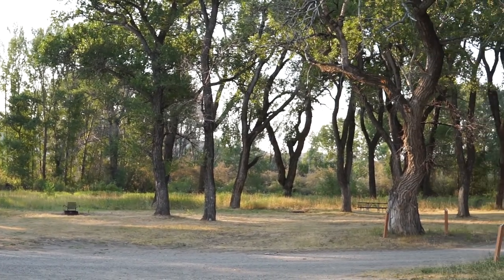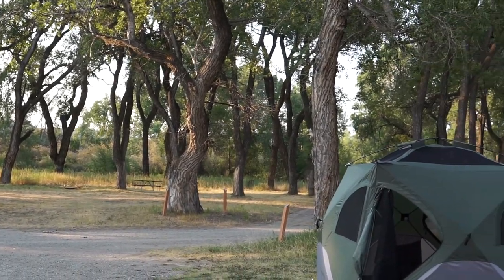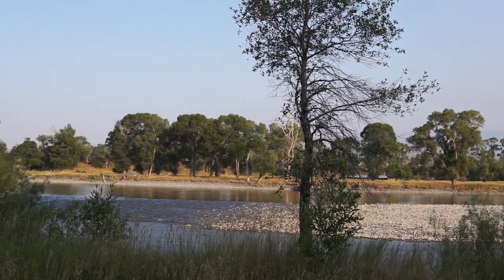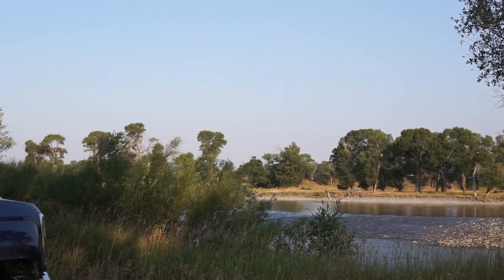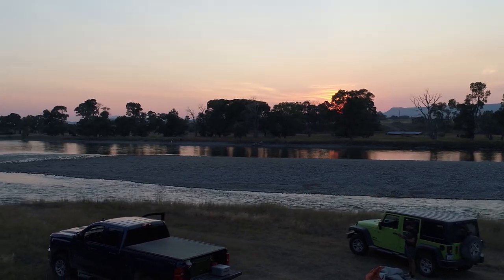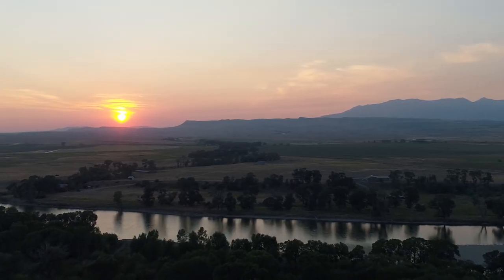On our last night in Montana, we stayed at this campground along the Yellowstone River. This was the only time we paid for a spot at a campground, just because there was no national forest land around the area we were driving through. And it was a beautiful spot. Did a little bit of fishing, didn't catch anything, but this was a perfect way to spend our last night in Montana.